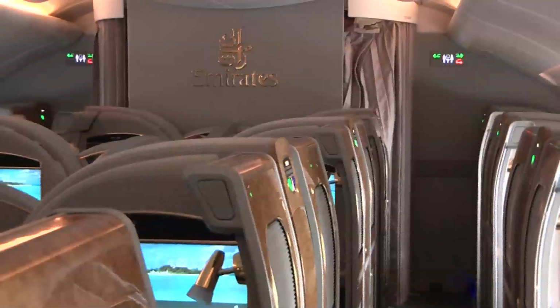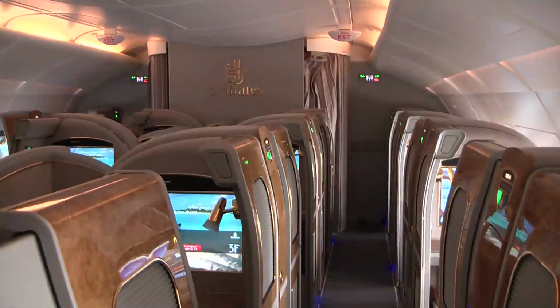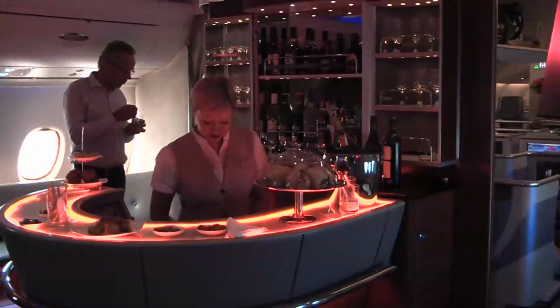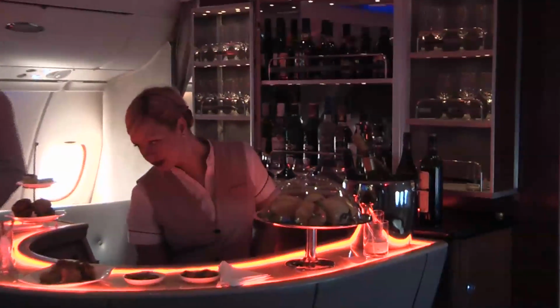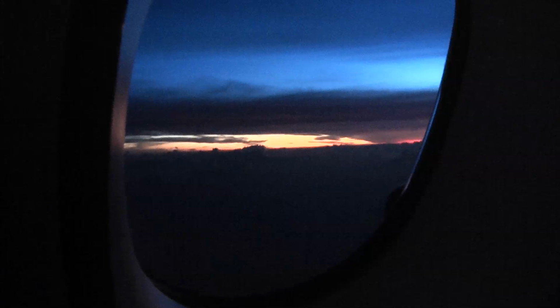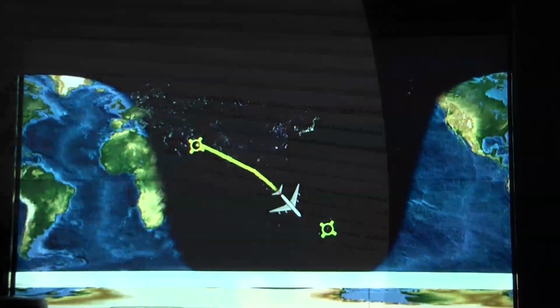As the sun sets, the mood lighting kicks in. This is said to reduce the effects of jet lag. The mood lighting extends to the bar. It's a spectacular sunset, 10,000 metres above the tropics. In the morning, the touch of a button raises the window blinds.